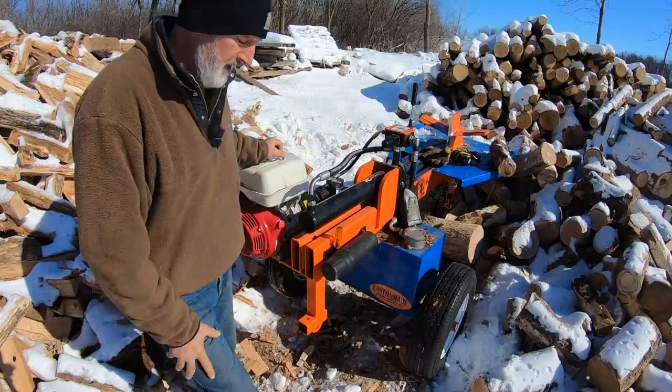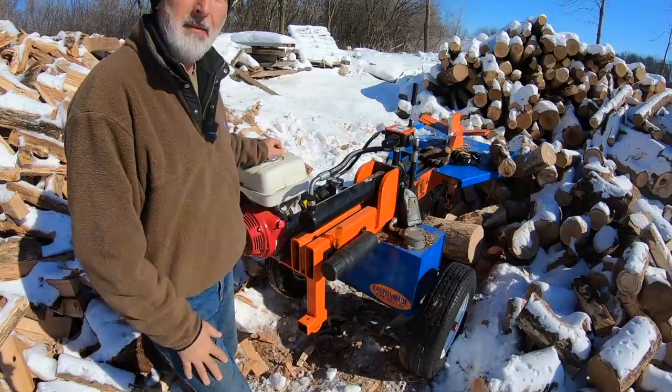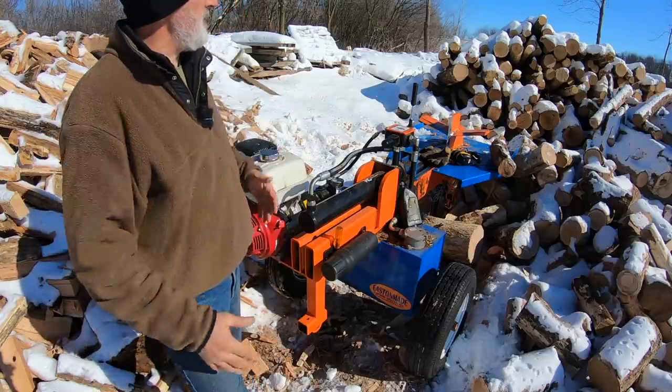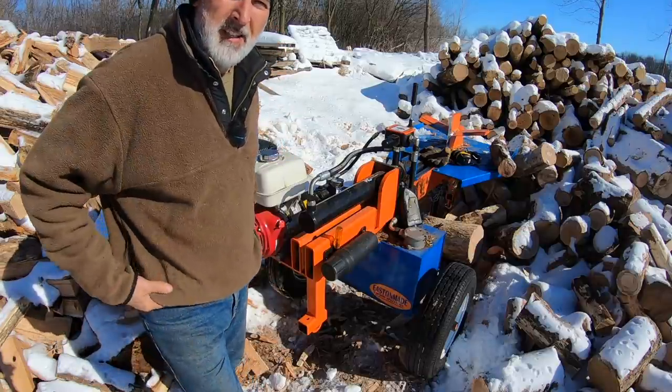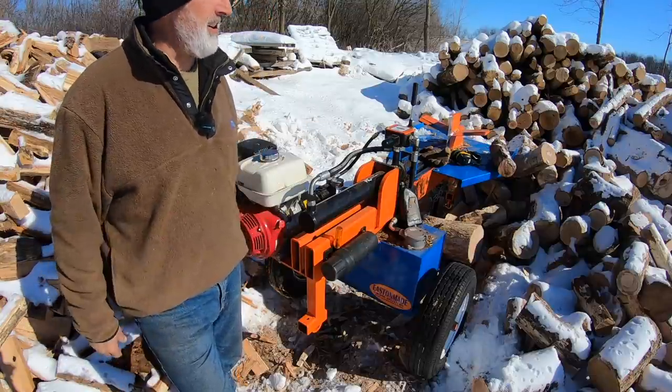I'm gonna do a little bit of cutting, and then we're gonna go do a delivery, and then maybe a little bit more cutting. We'll see how much time we got. Beautiful day though, absolutely gorgeous. It warmed up now to about 16 degrees. Awesome, and it's not bad at all out here.